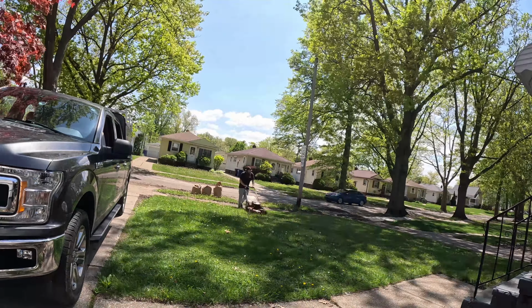The lawnmower completely died out on me. So what I did was I had like a 5x5 foot section left. I just took the electric Badger weed whacker that I have. Luckily I had enough battery to finish that up. The battery died, I got it on the charger. The other battery I had in the truck, because I was using it for the blower that I took with me on one of the jobs I was doing.